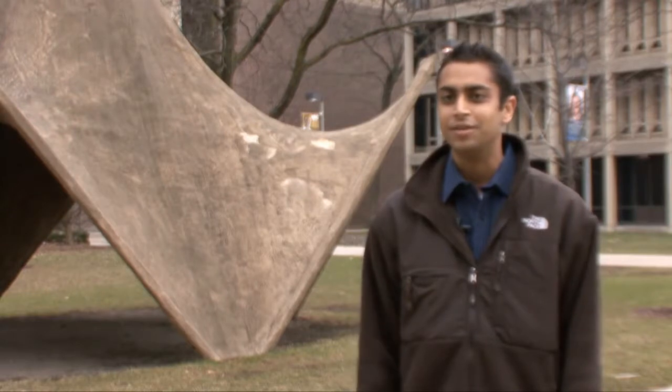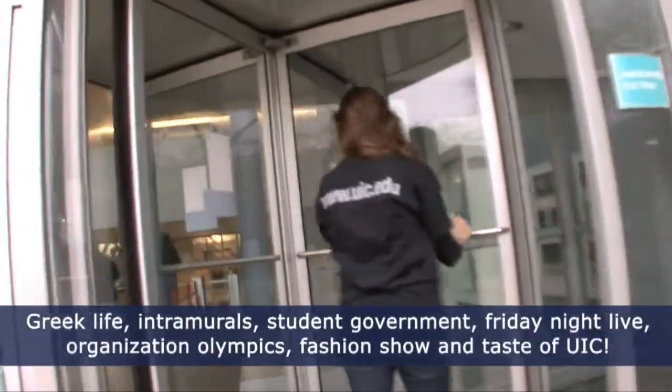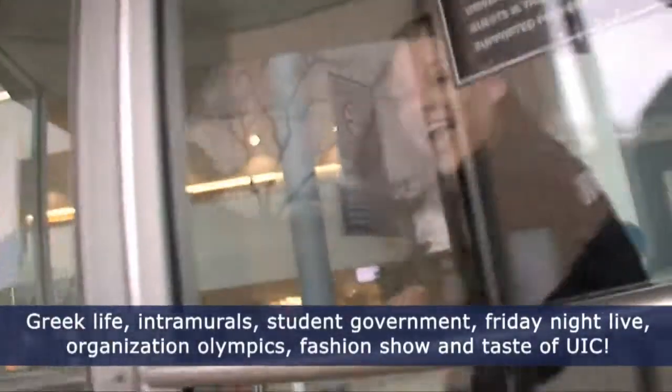The students are very welcoming, and they're all really involved with the university. There's a lot of organizations out there that you can get involved with. Anything that you're interested in, it's here at UIC. UIC puts on events and activities daily, weekly, monthly, and yearly.